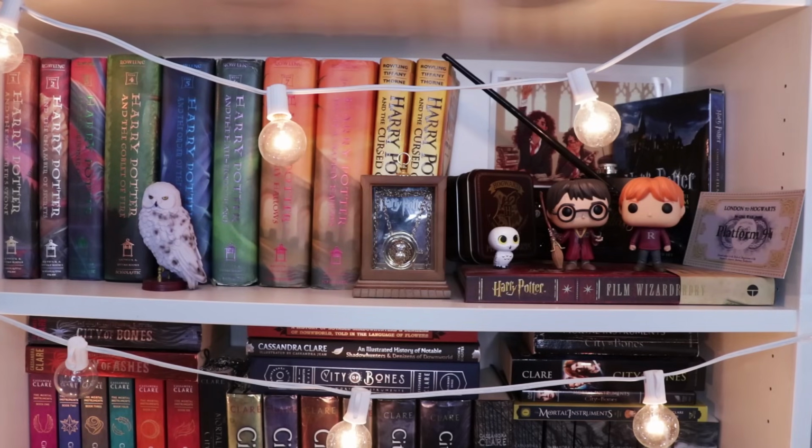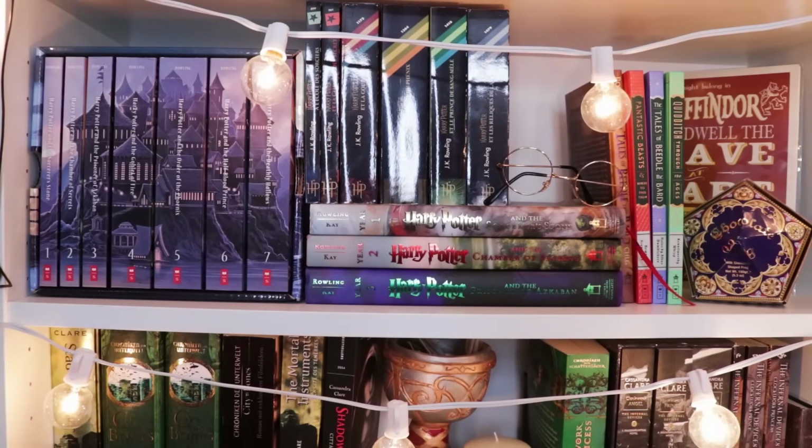I definitely think this one is my favorite as of now, just because it's so classic HP, and a lot of these items are ones that I've had for so many years. So this is my second Harry Potter shelf. It does have a few little trinkets, but it also has some exciting additions that I love.